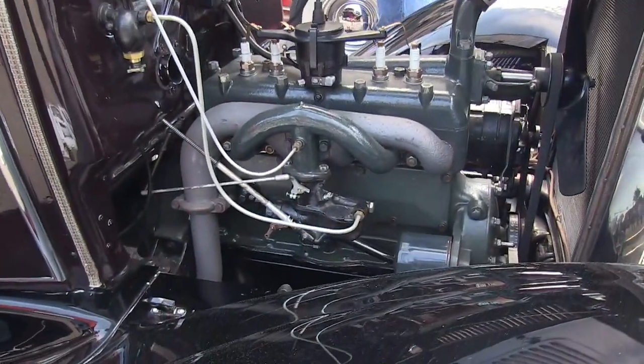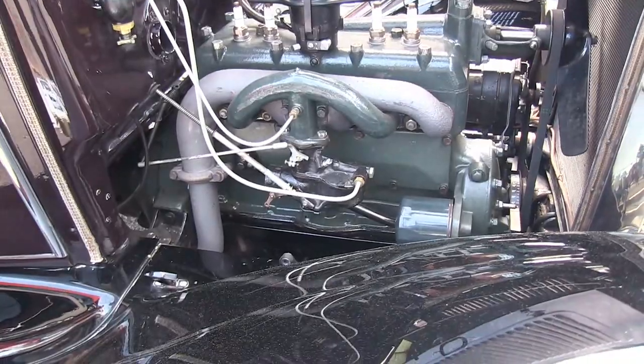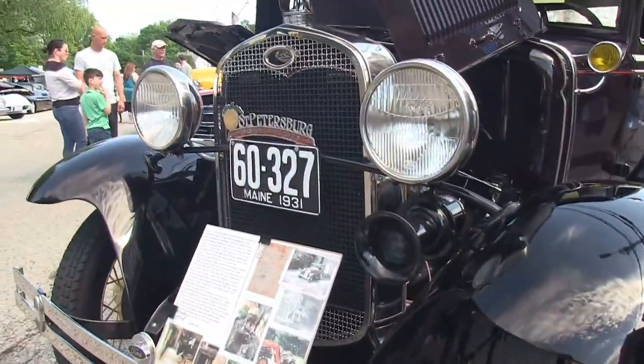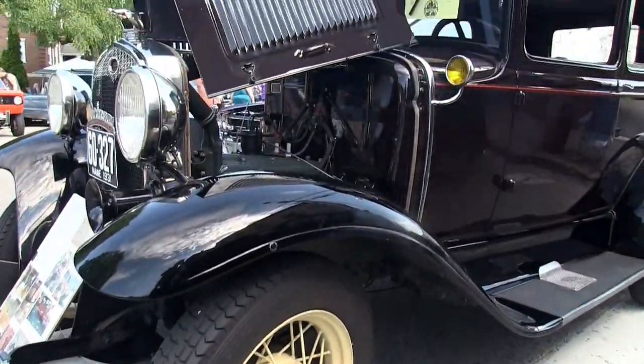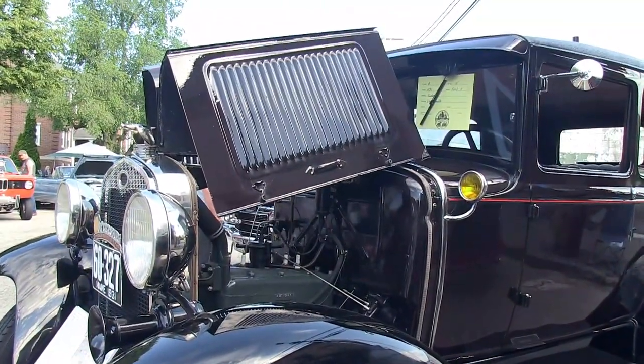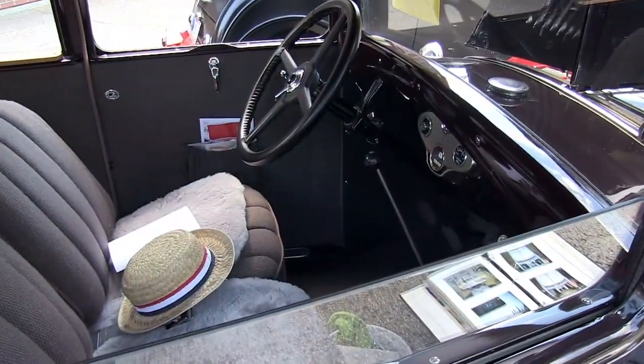And he bought it for my birthday in 1960. It was pretty beat up. It had made it through the war. I drove it to high school, drove it to work, and then when I joined the service, I parked it. And then it waited for years and years before I could get a chance to restore it.